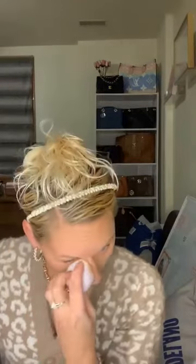Oh, you know what? I should have tried the green CC cream today, because that one's for redness, and my cheeks are always a little bit red. Like right here. These sponges I got from Shein, and it was like a pack of five for like $3 or something like that. So I'm hoping this is the right shade.